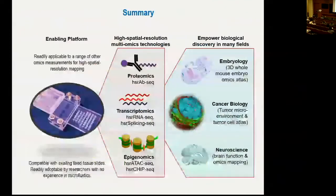Okay, I'm going to summarize, going back to my main interest in cancer. I believe with this enabling platform, we demonstrated we can do protein and transcripts, but actually in my lab, another postdoc is working on high spatial resolution epigenomics. I believe we can do high spatial resolution ATAC-seq and high spatial resolution DBiT-seq, and the applications are extremely broad, and cancer is put right in the middle because that's really my main focus.